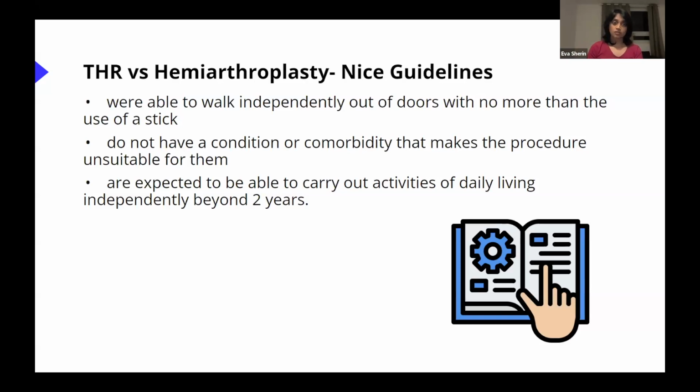such as diabetes or any other cancers or any other osteomalacia, osteoporosis, or any of those things, and is also able to carry out activities of daily living independently beyond 2 years. So this is something that we actually consider to determine if the patient needs a total hip replacement or a hemiarthroplasty. If you feel that a patient ticks all the boxes of these 3 points, then they're a potentially good candidate for a total hip replacement.